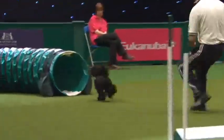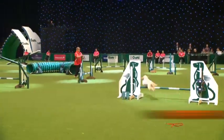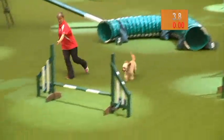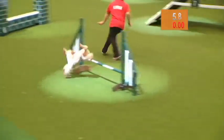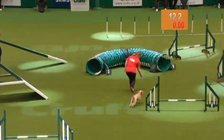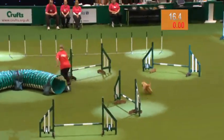Yep, just got a toe down. A good decision there by the judge. So that is our leader. 2 clear rounds in the jumping competition and in this agility competition. That's the one to beat. This is Dawn Weaver with Chelsea, her miniature poodle, 11 years old. Already performed here today and got a very creditable 2nd place in the previous competition.